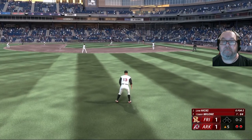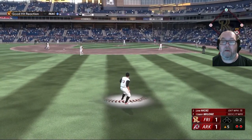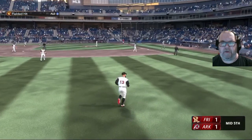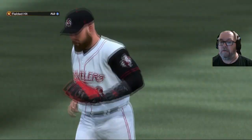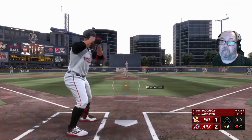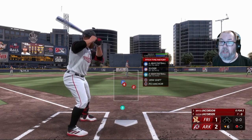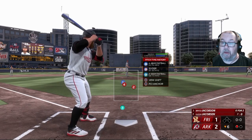The pitch. That one lifted to left. Makes the grab. It's the middle of the 5th. Tied at 1. Now it's the switch hitting outfielder, Bryce Jacobson. And we have a new pitcher, Lucas Jacobson. He's got a 4-seam, slider and 2-seam.